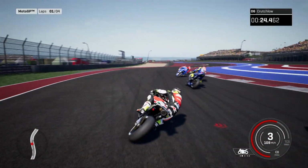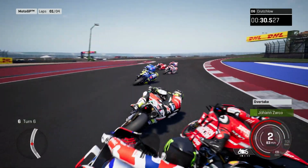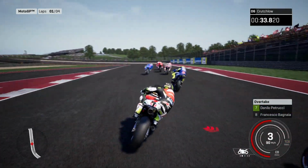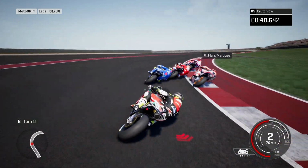Now behind the Doctor, Valentino Rossi. Oh, better contact to Rossi, went a bit slower than we thought, and now he's moved back over on our line, so it's a bit of miscommunication there. But Petrucci's gone to the inside, trying to retake the position off us. We're still behind Valentino Rossi now. Petrucci's trying to go to the inside, we've gone for the dive on Rossi, so we're up to 5th position now. It's been an amazing start.